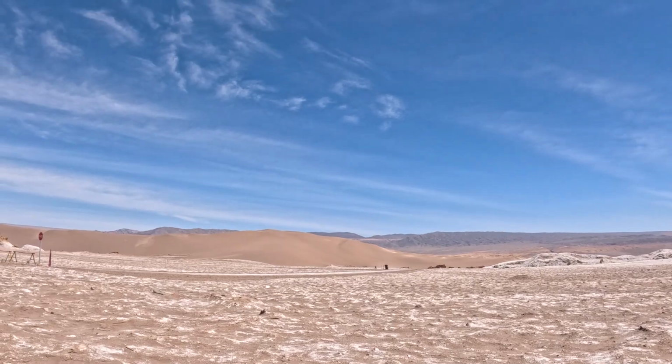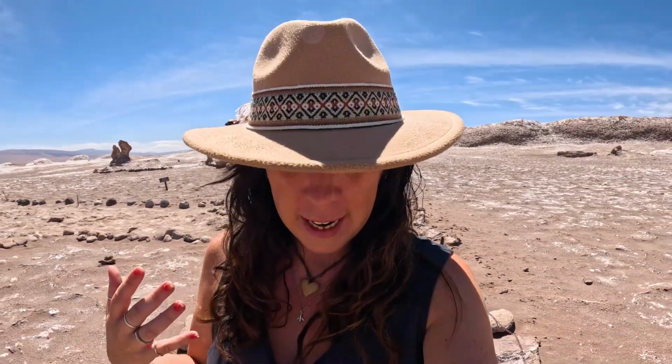To visit here you need to do it either by car, like we're doing, or as part of a tour, and the entrance fee to get into the Valle de la Luna is about £10 each, depending on your exchange rate. Definitely worth it. Lots to see, lots to hike. Next stop, the salt mine.